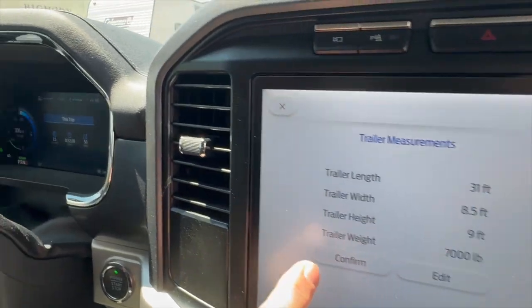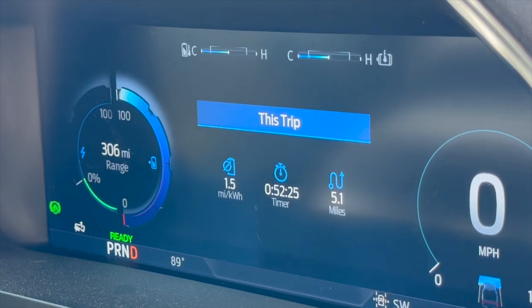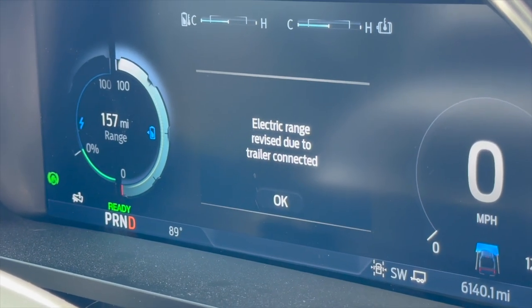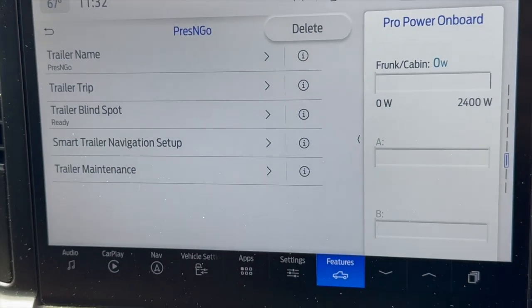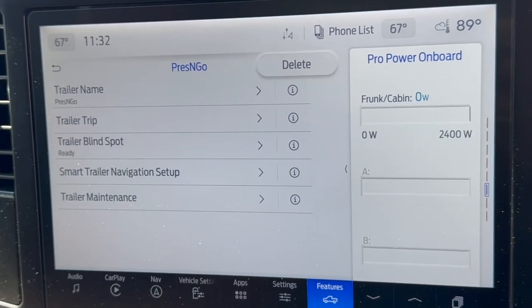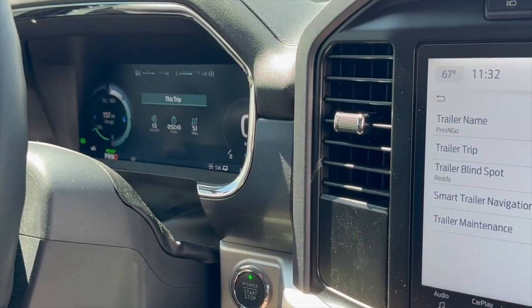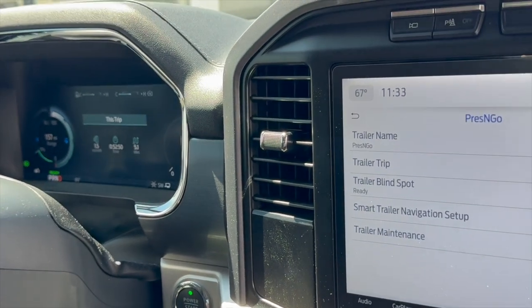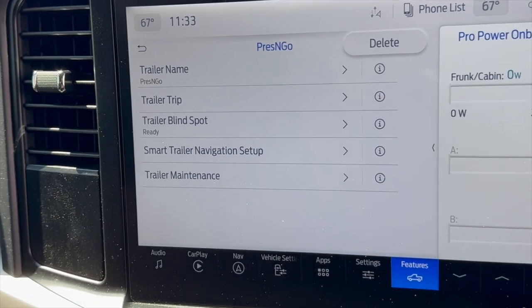And then when he hits enter, I want us to watch what happens over here. He hits enter, and it changed our range to 157 miles. Now, the caveat is this message, it will take a few miles, darn it went away, for it to calibrate before it gives a better estimate. So 157 miles is what it's currently estimating. Does it give you a percentage of battery that we're starting at? I mean, it looks like it's close to 100. Do you have a battery setting in your menu here?